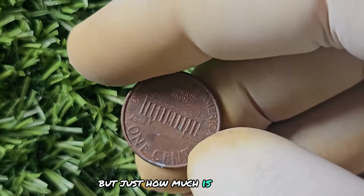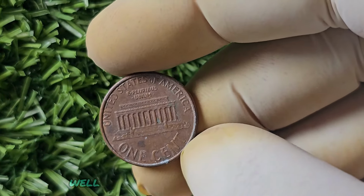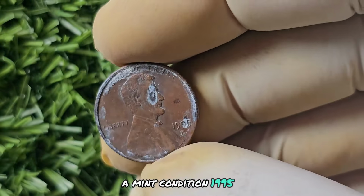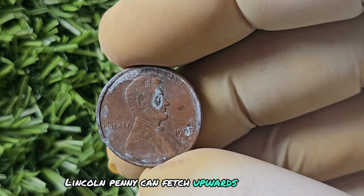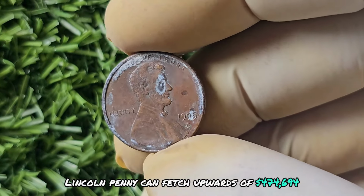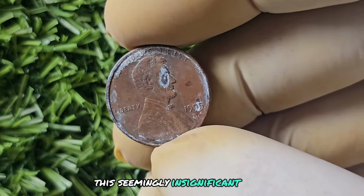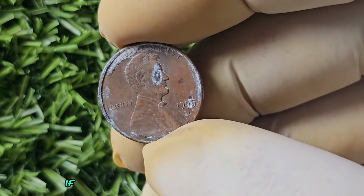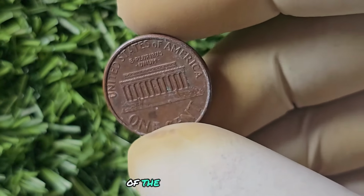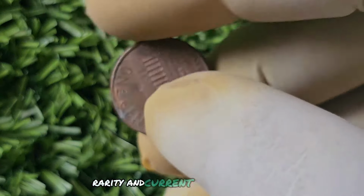But just how much is the 1995 D Lincoln penny worth, you ask? Well, according to recent auction records, a mint condition 1995 D Lincoln penny can fetch upwards of $474,694. Yes, you read that right. This seemingly insignificant penny could be worth a small fortune if you happen to have one in your collection. Of course, the value of the penny can vary depending on factors such as grade, rarity, and current market demand.